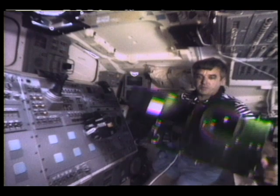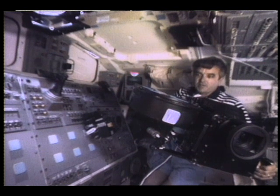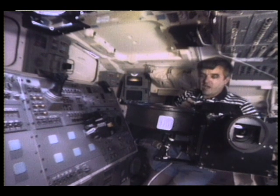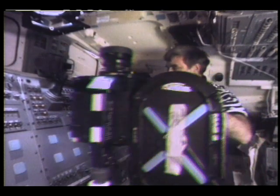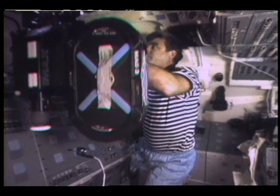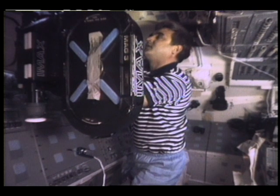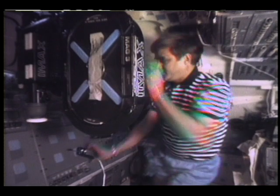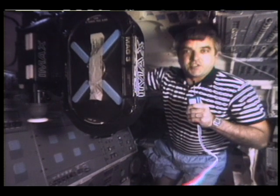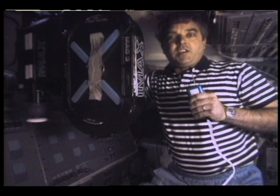You can see I'm holding it by some handholds, which allow you to maneuver it like that. And also, to get the best shots that are most stabilized, we have a rig where we can mount it at the window right over here, and it takes a shot looking right at the Earth. So using it this way, it's very stabilized, and we get some very good pictures. All in all, as you can see, we have a wide variety of cameras on board.